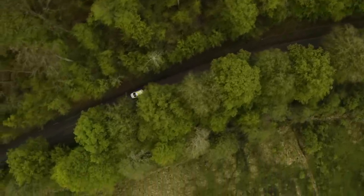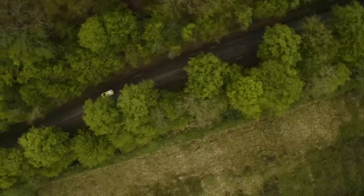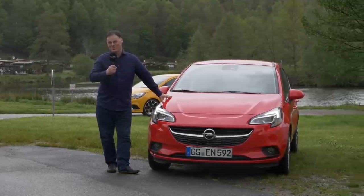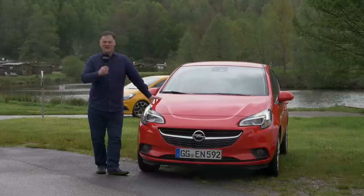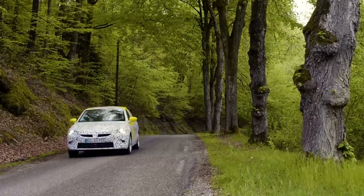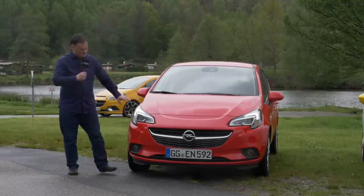So we're able to bring you a very special behind-the-scenes look at quite what we can expect from the new model. Now, rather handily, we have managed to get ourselves a fifth generation. So although the car is very heavily camouflaged, we should be able to get a pretty decent idea of exactly what's to come when we're looking at the next generation. I'm going to do a fair bit of hopping between the vehicles just to show you some details here.